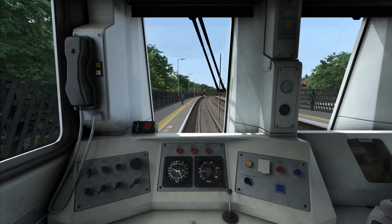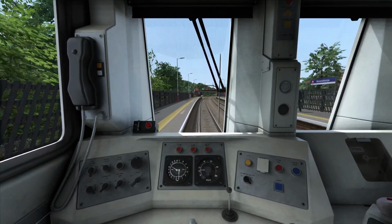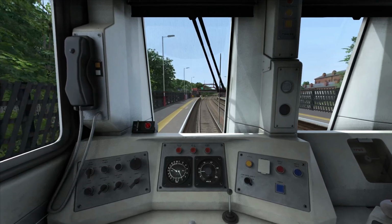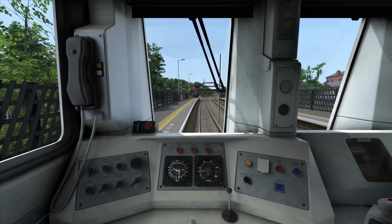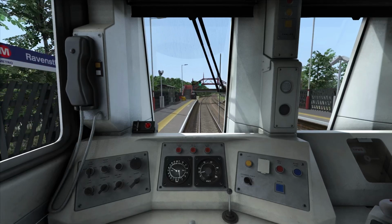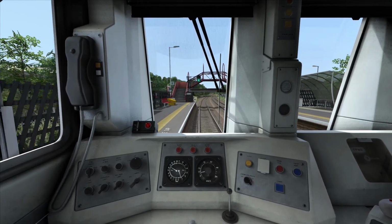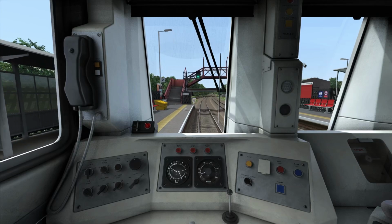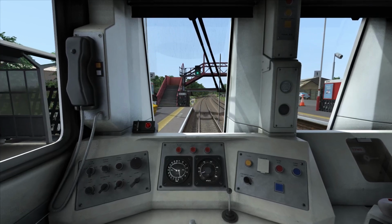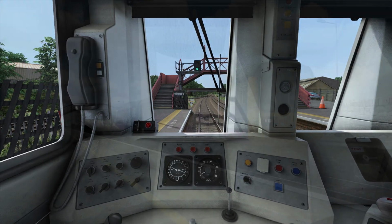Basic performance characteristics aside, randomly generated power and braking factors have been implemented. This means that the train will accelerate and brake at different rates each time it is loaded into a scenario. As the driver, it will be your responsibility to get a feel of how the unit is handling. More up-to-date wheel slip and wheel side will also add to the challenge of driving in damp rail conditions.